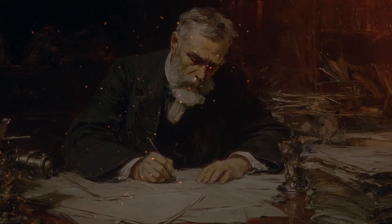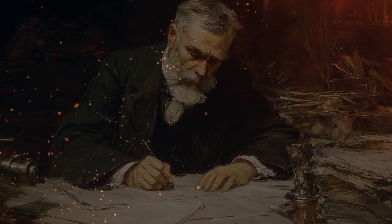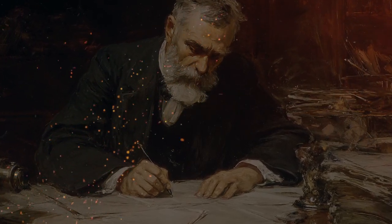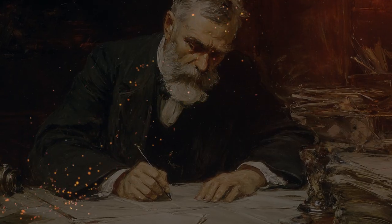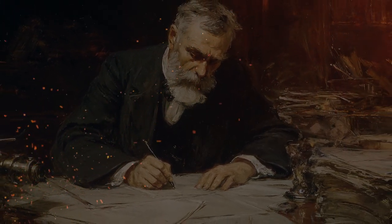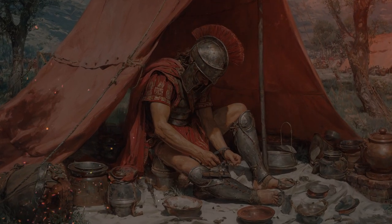But let's not romanticize too much. This was hard, painstaking work. Imagine hunching over a block of stone for hours, the sun beating down, sweat dripping into your eyes. The stakes were high, too. One misstep, one wrong chisel mark, and you could ruin weeks of work. The pressure was as heavy as the stones themselves.